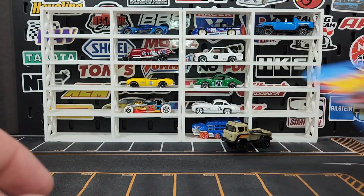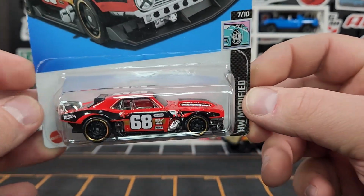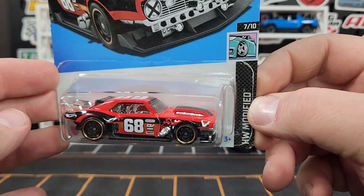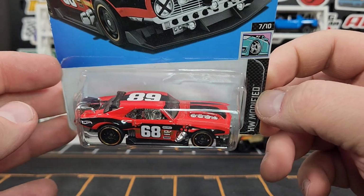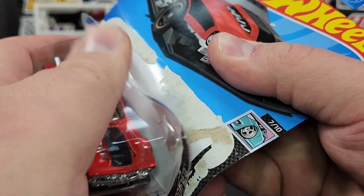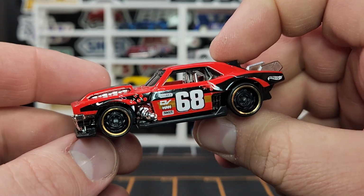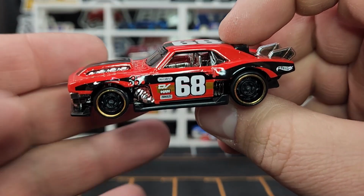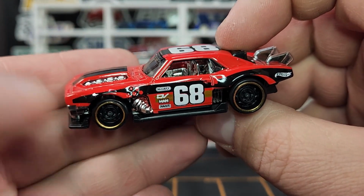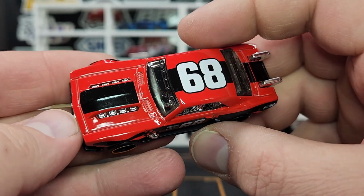There we go. All right, recolor for the Custom '68 Camaro that debuted last year, in 2023, in a blue color. Now we're getting it in red. Of course, it has 68 on the side because, you know, Hot Wheels since '68. Of course, there are the deets on the side. Looks pretty good. There's Hot Wheels graphics on there, some other stuff like that. Got your exhaust dumping out the side here with some turbos.